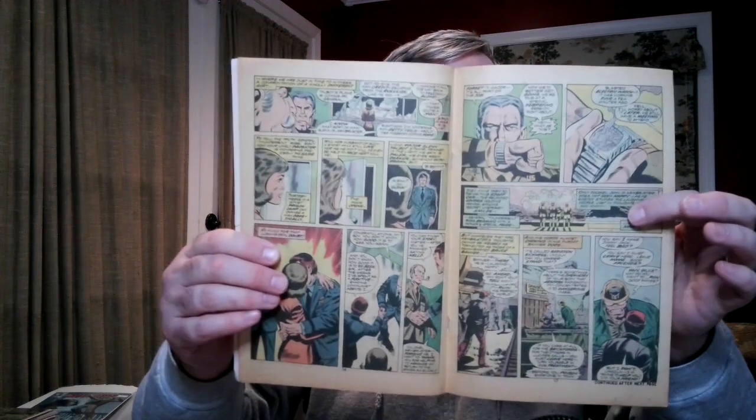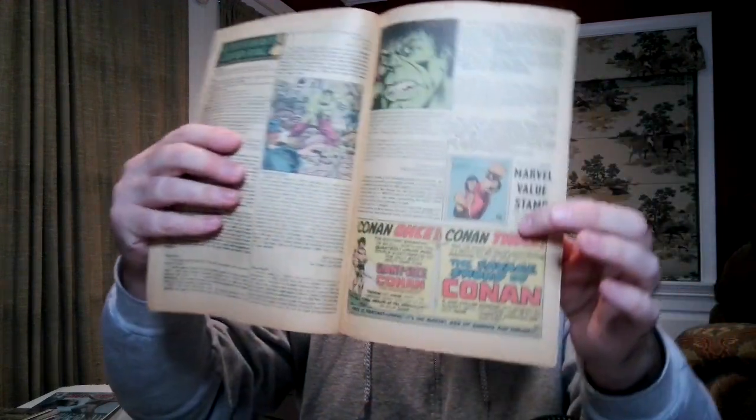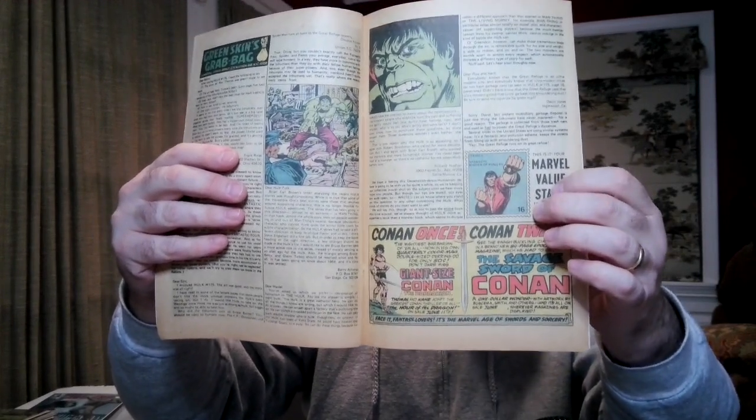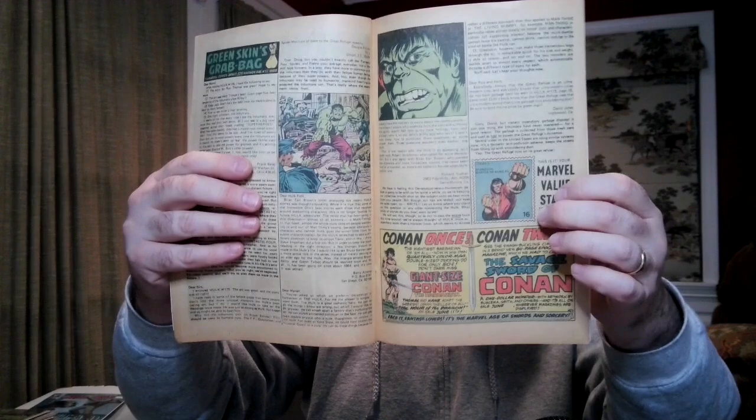So what you can do is find the centerfold and turn to the very next page, so it would be essentially page 19. That's where you find the Marvel value stamp. And it's usually in this position on the right-hand side, about two-thirds of the way down the page.